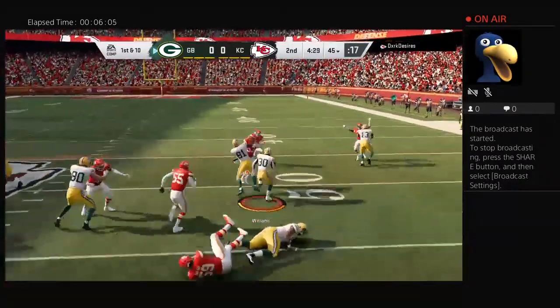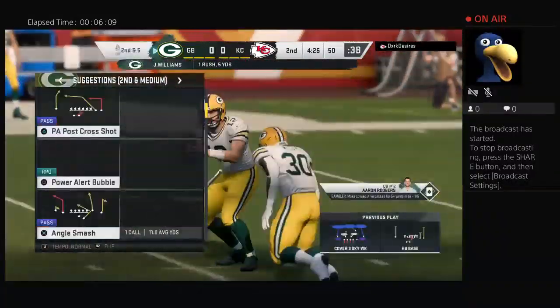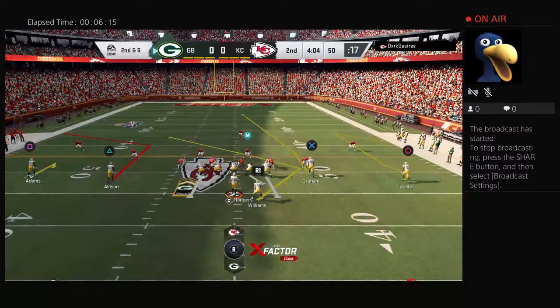The first carry now for the BYU man. It's Jamal Williams. And he'll be brought down at the 50 after a gain of about 5. After the pickup of 5, here's 2nd and 5.